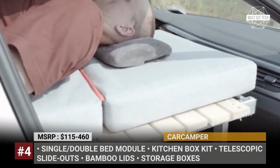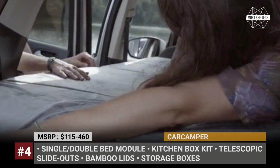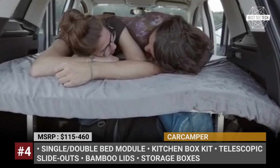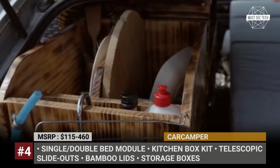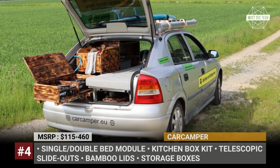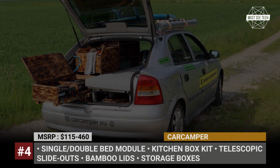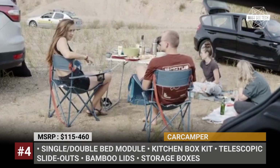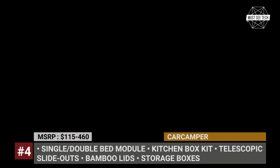The module's functionality can be significantly boosted with the optional telescopic extension slide-outs, which are also available in 2 sizes. You can add a kitchen box with a high-quality bamboo lid that can be used as a worktop, table, or a seat. Finally, the Car Camper carries a selection of compatible storage boxes, wooden lids, and mattresses.